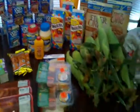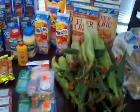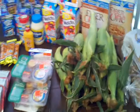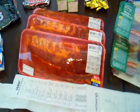And the corn was how much, babe? I got 18 corns for $3. 18 corns for $3, so that's a pretty good deal on the corn. And she's going to actually can the corn, so that'll be a pretty good deal. But Albertsons had the buy one, get two free on the ribs again, so we always take advantage of that every time it comes up.